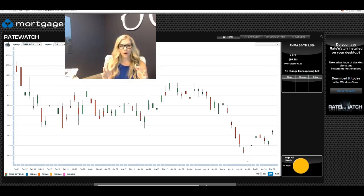So this is the bond market. Interest rates have an inverse relationship with the mortgage bonds. What that means is when the bond prices are up, interest rates go down and vice versa.